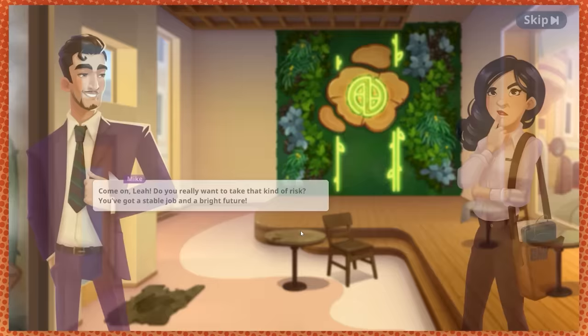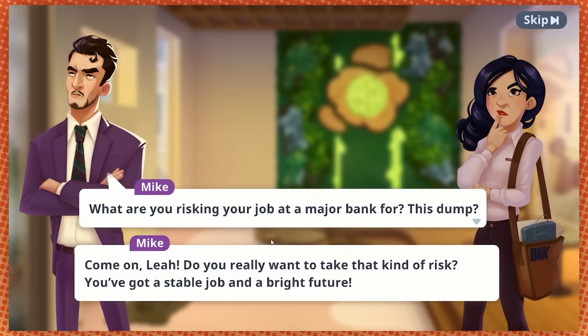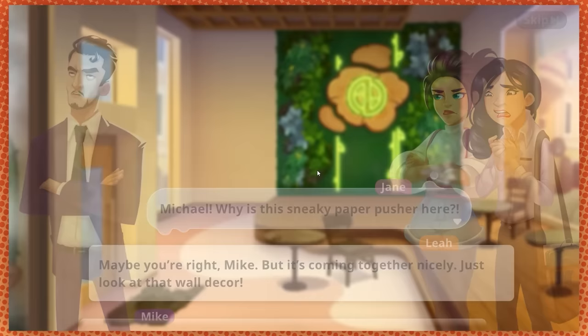Whoa, Mike. Come on, Leah. Do you really want to take that kind of risk? You've got a stable job and a bright future. I don't know. Come join me at the chocolate factory with my Willy Wonka suit. What are you risking your job at a major bank for? This dump? Maybe you're right, Mike, but it's coming together nicely. Just look at that wall decor. Michael, why is this sneaky paper pusher here? Let's kill him.